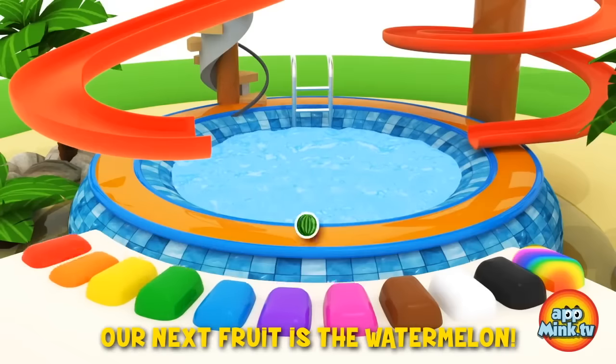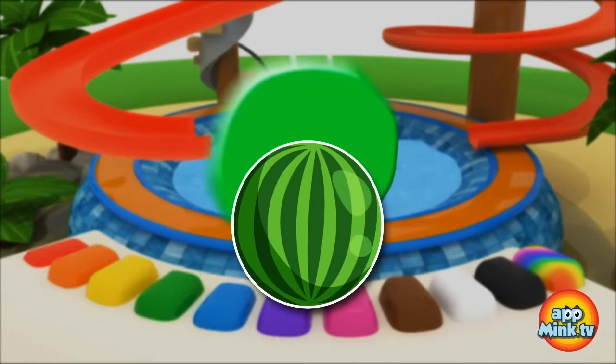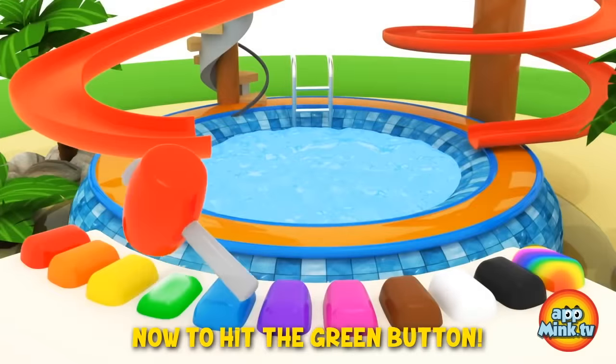Our next fruit is the watermelon. Do you know what color a watermelon is? Right again! It's green! Now to hit the green button.